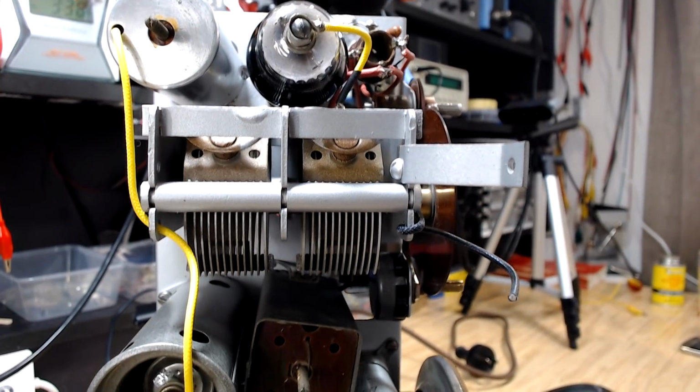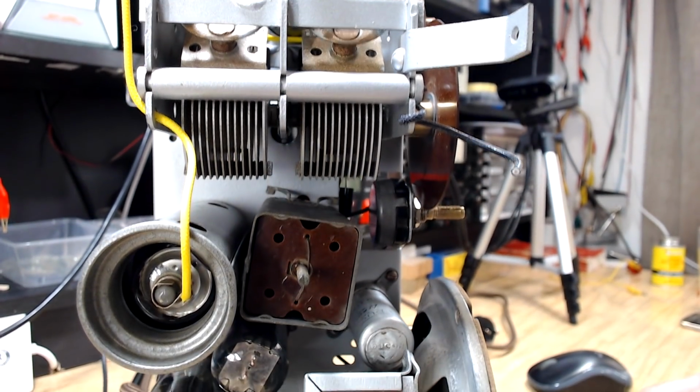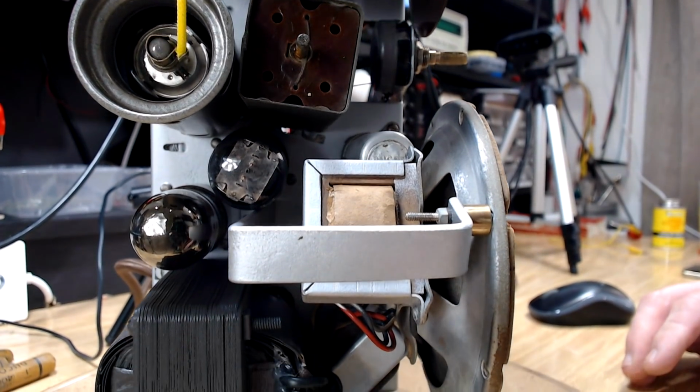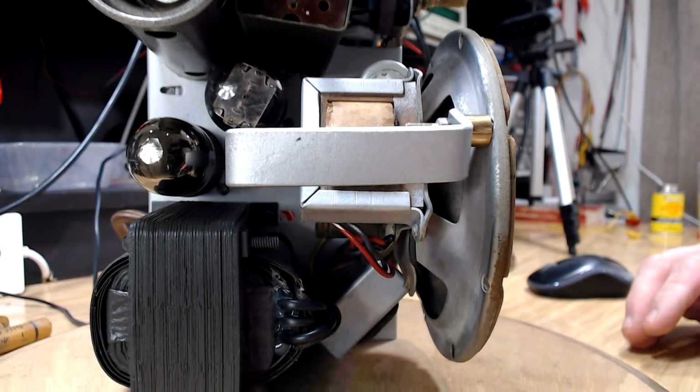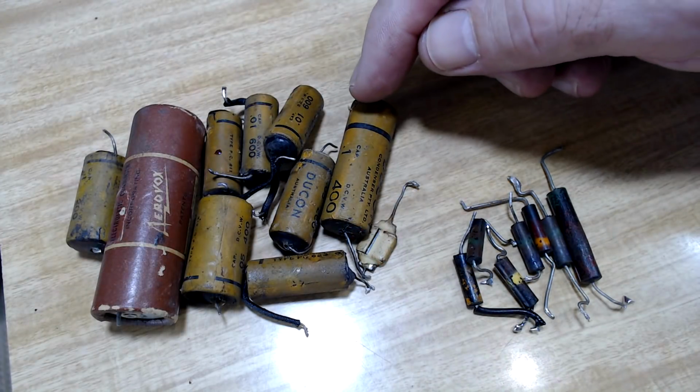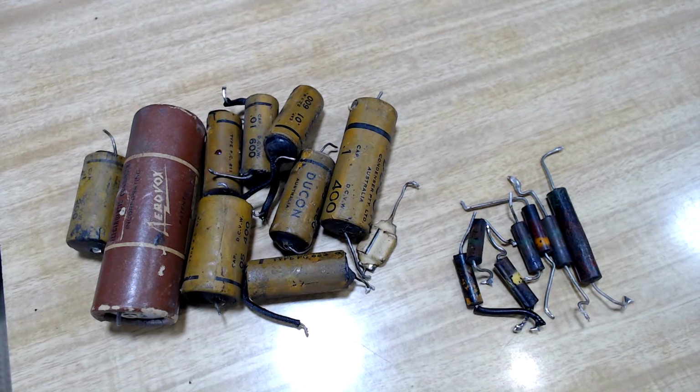So it's getting close to the time where I've got to put some power on it and see if it's even going to work. I don't hold 100% confidence, because I did pull lots of parts out and I had to take lots of parts out at once, which I don't like doing. Here's all the resistors I had to replace and the capacitors. I think there's only 3 original resistors left in the radio.